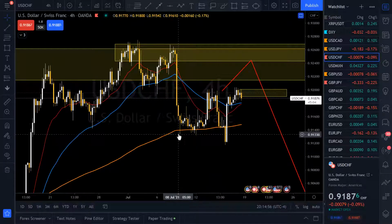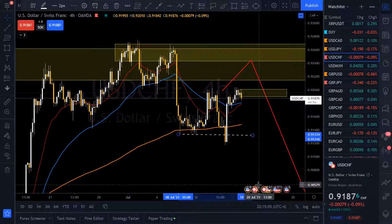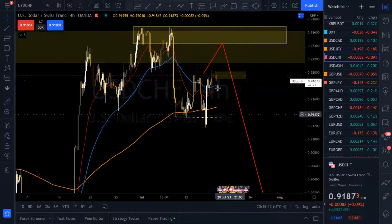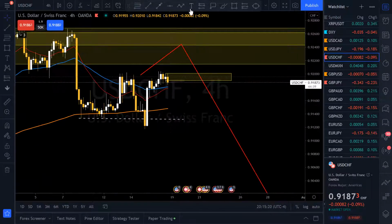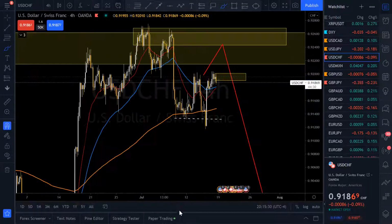We broke this low here. And I'm expecting price to continue lower. I don't expect us to break these highs to make a higher high. So that's the bias here. I'm looking for price to form this order block, come back, retest it, and then shoot down. Okay.